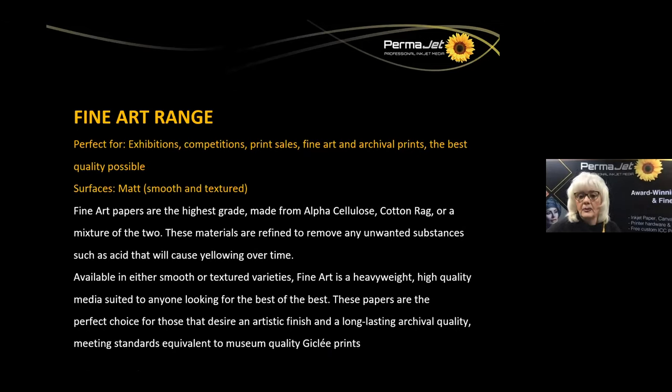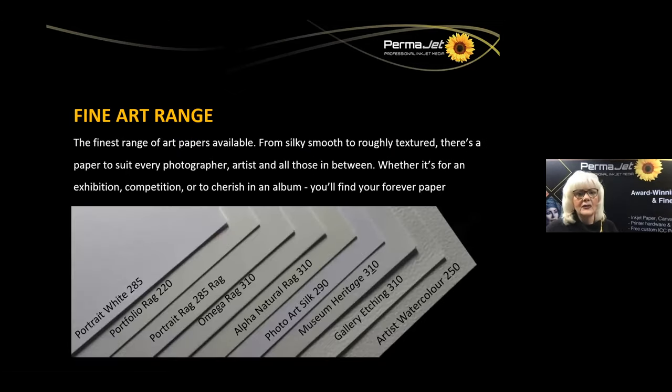The fine art papers are a heavyweight, high quality media, and these are suited to anyone that is looking for the best of the best. These papers are the perfect choice for those that desire an artistic finish and a long-lasting archival quality, meeting standards equivalent to museum-quality giclée prints. Now, if you're using pigment inks, which we always advise you to do, then the archival properties on these papers are 75 to 80 years. So hopefully, I don't think all of us will be there in that range of time, but hey-ho.